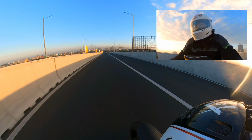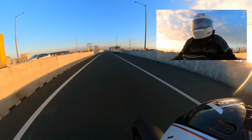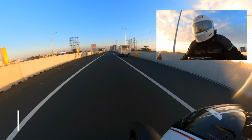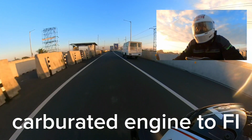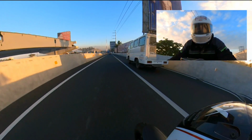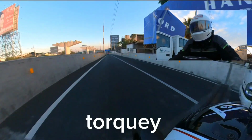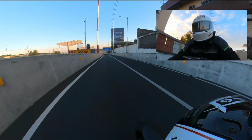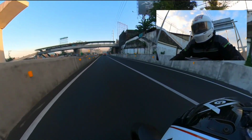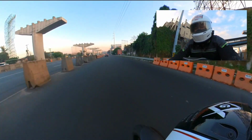And then after that, nag-move to the FI engine. Evolution ng SV650 is the change from the carbureted engine to the FI engine. V-twin configuration for the engine, so expected to be torquey. It has punch there. Kaya makapagsabayan, kaya mag-overtake. Yes, it can. But basically, it's a very basic big bike. It's a very basic motorcycle.